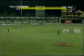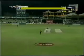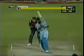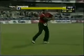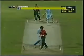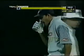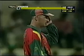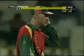Interesting field setting here. They've got 6 men within the restricting area. They only need to have 4. But Campbell knows here that it's no sense trying to pin the batsmen down, trying to limit their scoring. He just hasn't got enough runs. He needs to get one of these out. Needs wickets.